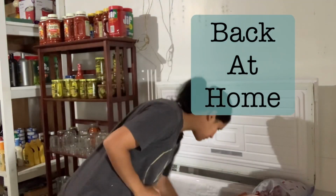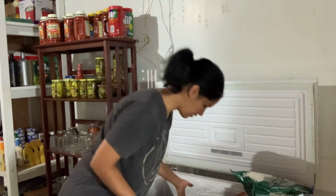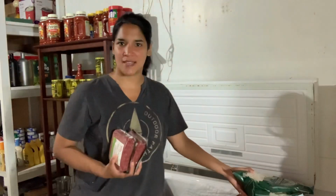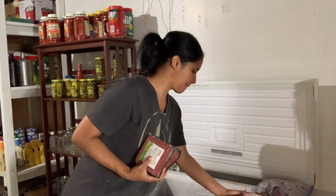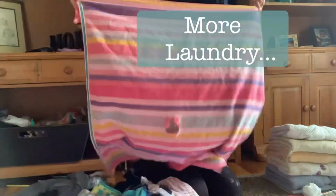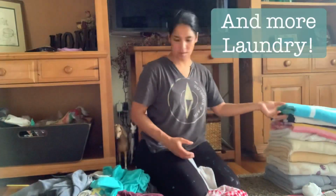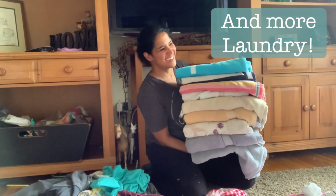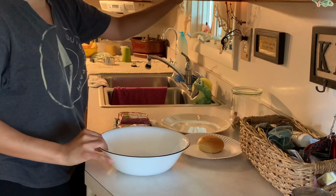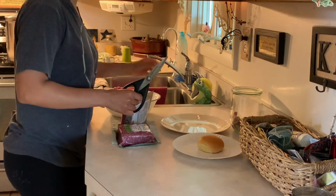I'm going through my freezer and I'm thinking hamburgers tonight. I have to see if I have bread. That's what I'm thinking. Yeah, I'm gonna make little sliders today. Okay. You have little buns? Mm-hmm.